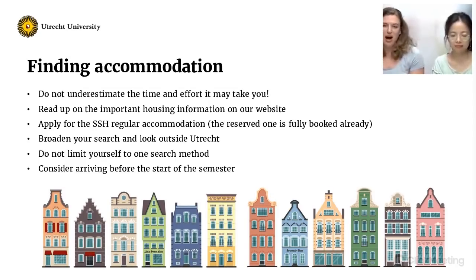SSH gives out housing based on waiting time. So the longer you're registered with SSH, the bigger chance you have of getting a room. If you're only planning to come here for 6 months or for a year, it might not be so useful to register for SSH because the waiting time is quite long. But if you have a 3-year program, then it might be worth it to register with SSH, so you can get something through SSH maybe later on.